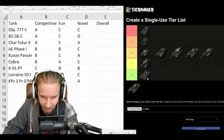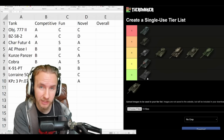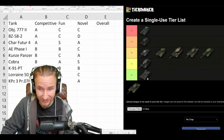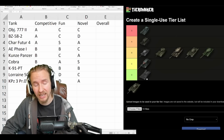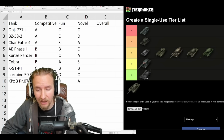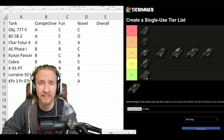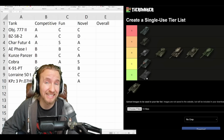And finally, the Kampfpanzer III Project 07 HK. This one is D tier for me. I would thoroughly recommend you avoid it. Not only is it the most expensive vehicle in this year's Battle Pass at 27 tokens, you could go and get yourself 3 vehicles. You could get yourself a 7772, an AE Phase 1, and a Chaff U Tier 4 for the price of this tank. It is bonkers. You'll be left with an absolute stinker inside your garage. And again, the only thing that was actually good about this vehicle is just how novel it is. However, let me tell you, that novelty wears off pretty darn quick, and then you're just going to end up being very frustrated with a vehicle that's got a clunky siege mode, a hydropneumatic suspension that you feel like you have to mother like it's a newborn, and all in all, a D grade tank.